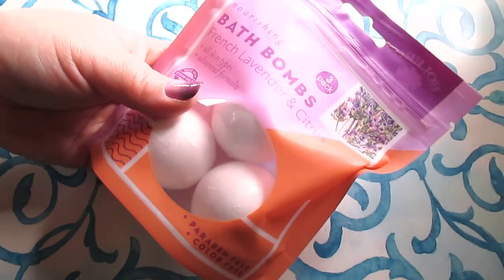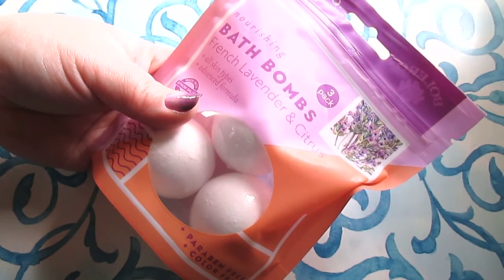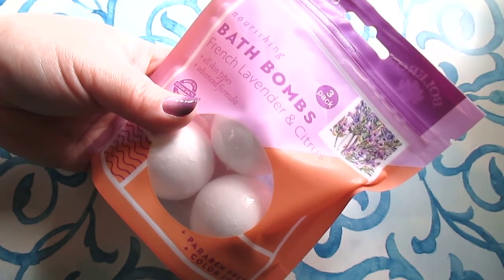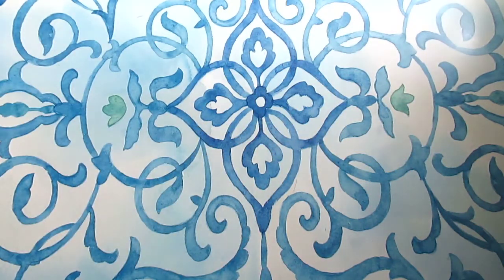This is not new, but Connor just loves bath bombs. So I picked him up the French lavender and citrus from Bolero. There's 3 in here for $1. Can't beat it. They smell awesome. Super moisturizing on the skin. And he just loves all that fizzy stuff. He's had no skin irritations or anything like that using the Bolero products. So I'll continue to get those.